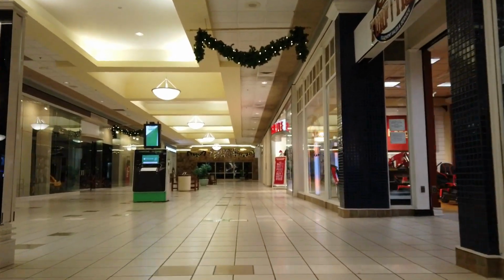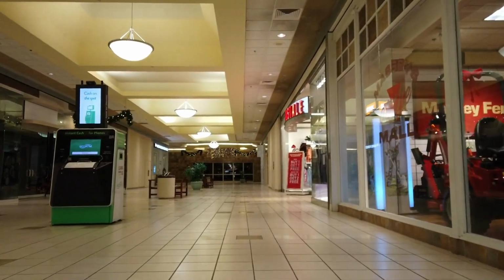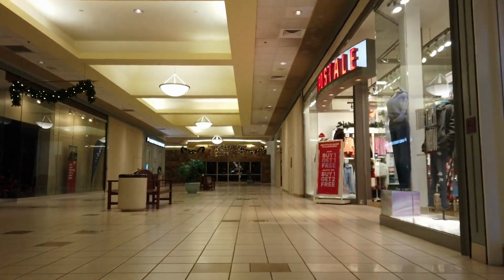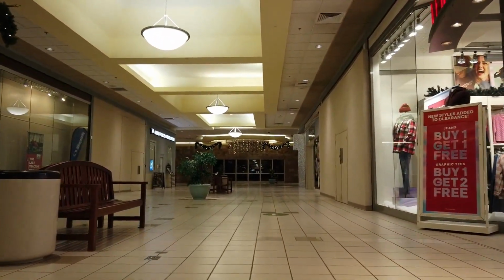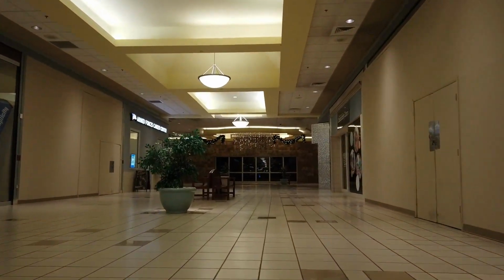Right now we are walking down the Bon-Ton wing. The Bon-Ton also had two mall entrances, one here and one out the main concourse and the main part of the mall, which, since it's Christmas, has the Santa display in front of the other entrance of the Bon-Ton.